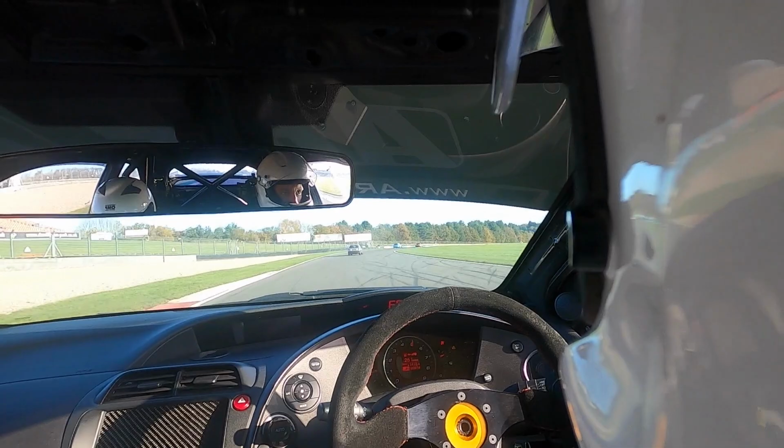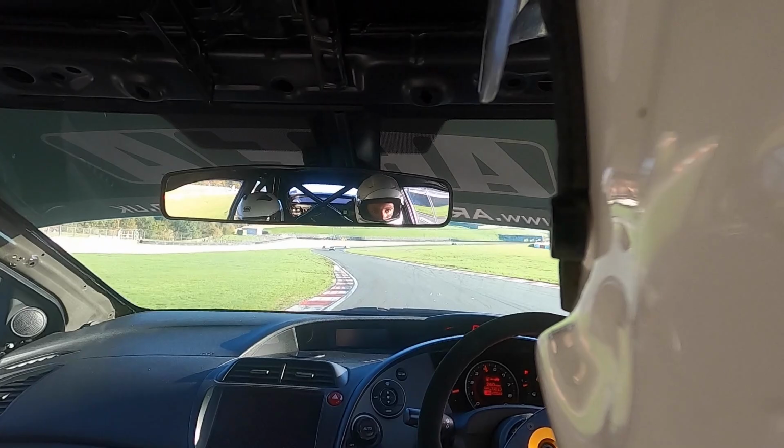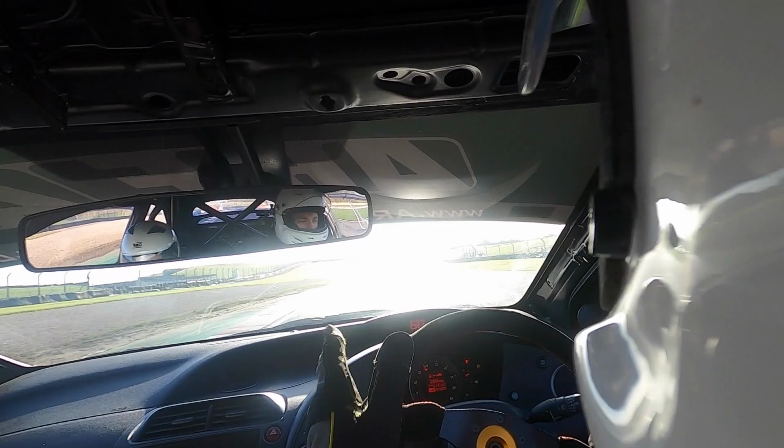This corner. Take it easy for a couple of laps, get some heat in the tyres. I love this bit. So much fun, so much speed. It's been a while since I've driven this track, so I'm just gonna remember what lines I'm doing, because I can't remember it very much. Now this is a fast corner. You can tell it's a bit slippy here as well.